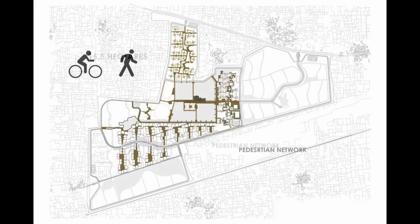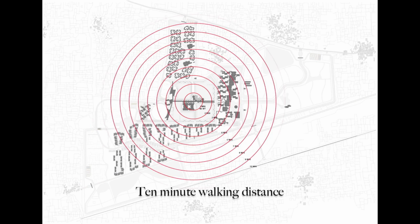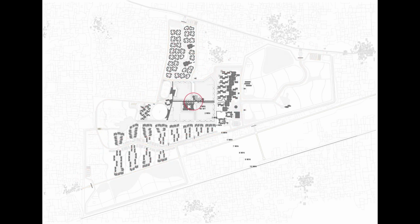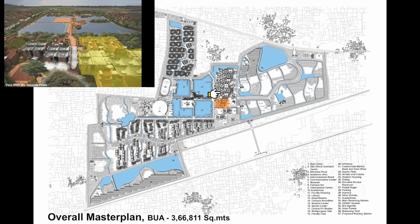The entire campus is pedestrian centric, and the furthest building is around 10 minutes walking distance from the center. The campus will have separate pedestrian, bike and electric bus routes. Next to this water body, towards the east direction, we have the administrative centers, the international centers and the academic block of this university.